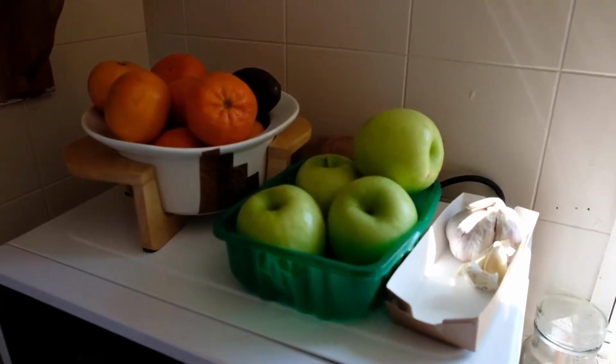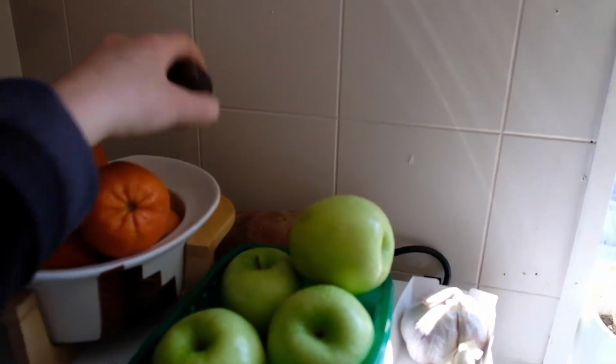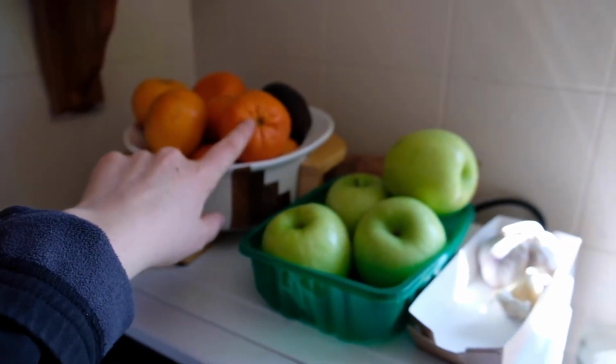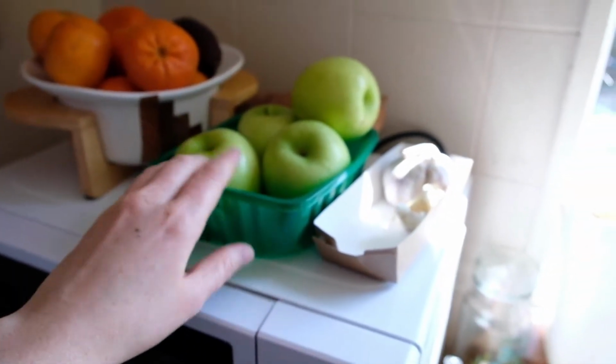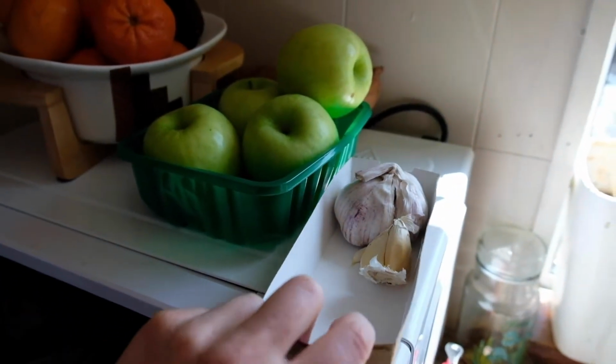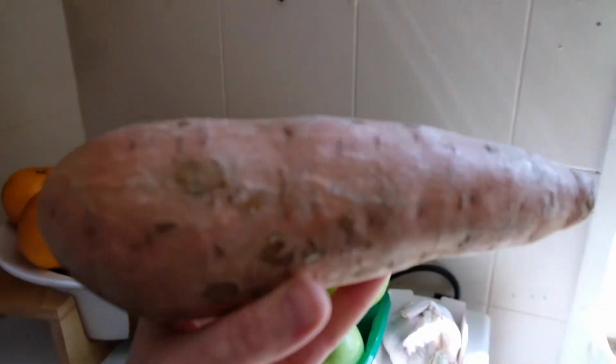And I forgot that over here we have our fruit. So we did get this avocado. It's a Spanish avocado, so not too far away. And those ones are shipped in, not flown in. Some oranges. These ones are also from Spain. Apples. These are Irish. This is some lovely Irish garlic as well. We've got a sweet potato up there. It's actually from Morocco. We didn't realize that at the time, but we really love sweet potatoes, so I guess that's that.